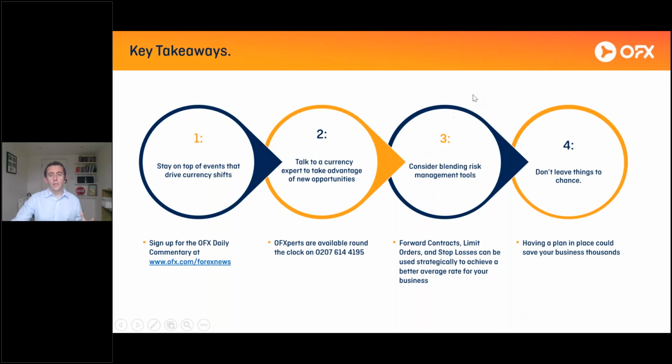So what should UK businesses be doing? Well, these are some top tips, and this is something that we've suggested for a while, and I think they're really pertinent and important anytime, but particularly at the moment. The first thing that's absolutely critical is to stay on top of all the events. You don't want to let coronavirus or Brexit go past and affect your business without realizing. We provide a daily commentary for all of our clients, and it's free to sign up to. We also provide bespoke analysis and bespoke updates for all of our clients when necessary as well.